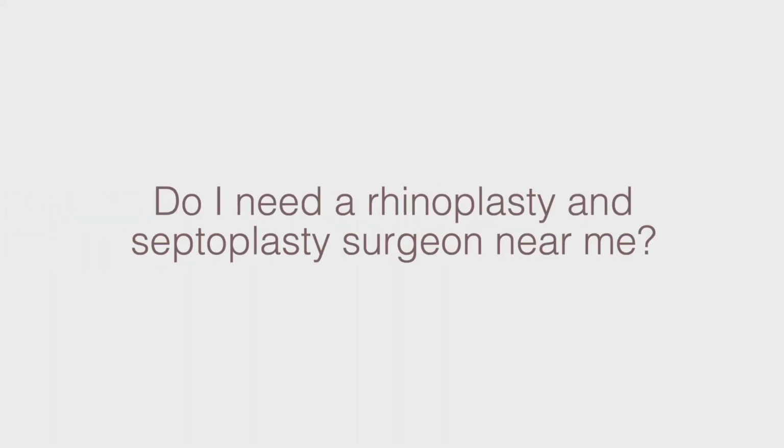Do I need a rhinoplasty and septoplasty surgeon near me? If you're in the Houston area and interested in septoplasty, rhinoplasty, or septorhinoplasty, ensure that you have an expert facial plastic surgeon to perform your procedure. It is not uncommon for my patients to fly in from elsewhere to have me perform their septoplasty, rhinoplasty, or combination septorhinoplasty surgery.